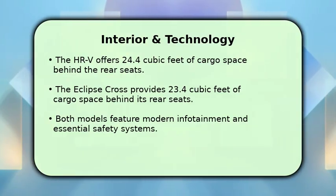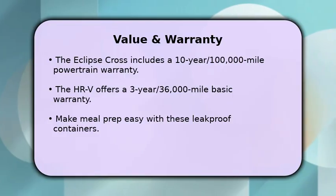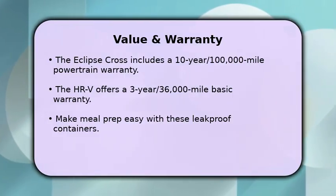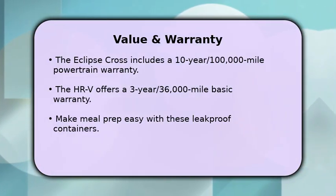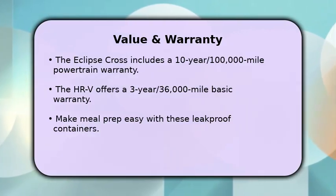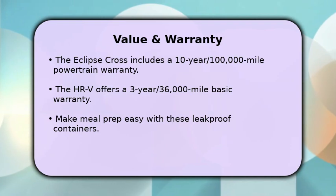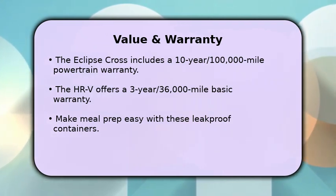secure on the road. For long-term value, the Mitsubishi Eclipse Cross truly shines with its impressive 10-year or 100,000 mile powertrain warranty, offering significant peace of mind. The Honda HR-V comes with a standard 3-year or 36,000 mile basic warranty.